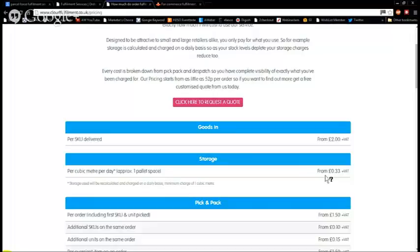So this is where, if you're going to look at outsourced fulfillment, you've got to decide how you're going to do your buying, because that is another cost. It's cost of warehousing. You've got to add that into your postage and packing, or you've got to add it into your other costs when you're looking at the cost per item that you're going to have.